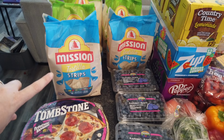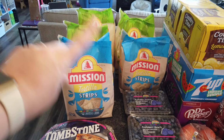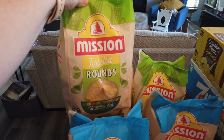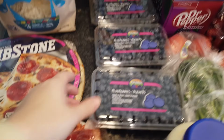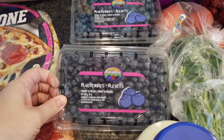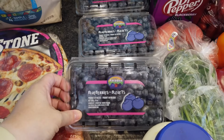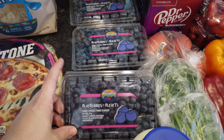They had the Mission Tortilla chips on sale for $1.40 with the digital coupon. So I got my limit of 5. I got 2 of the strips and 3 of the rounds. They also had the big 18-ounce packages of blueberries on sale for $3. So I got 3 of those. We're going to use some of them for a party, some just for eating, and then some for some recipes.